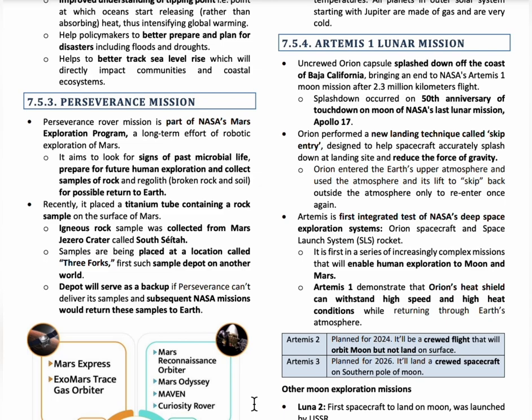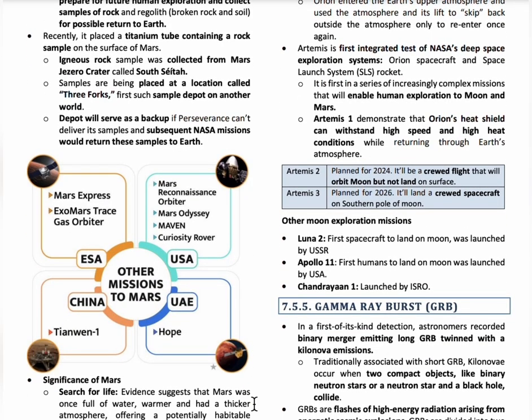Orion has performed a new landing technique called skip entry to reduce the force of gravitation, and it landed safely. Artemis 1 demonstrates that Orion's heat shield can withstand the high speed and high heat conditions while returning through the Earth's atmosphere. Other moon exploration missions: Chandrayaan 1 was launched by ISRO. Luna 2 was the first spacecraft to land on the moon, by the USSR. And Apollo 11 was the first mission to land humans on the moon, by the USA.